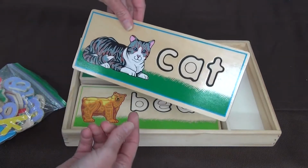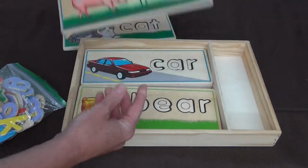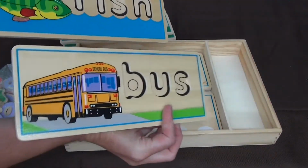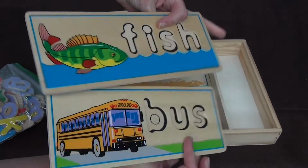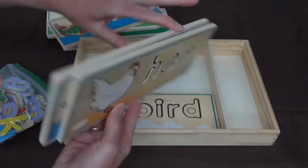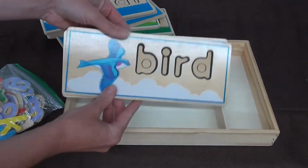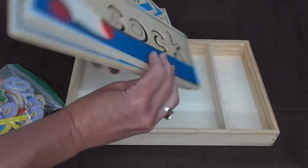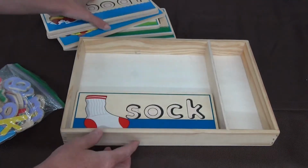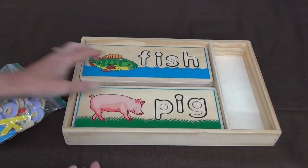So we have dog, cat, cow, pig, car, bear, fish, bus, hen, duck, boat, sun, bird, cake, sock, frog. And so this is just a really good way to practice some spelling.